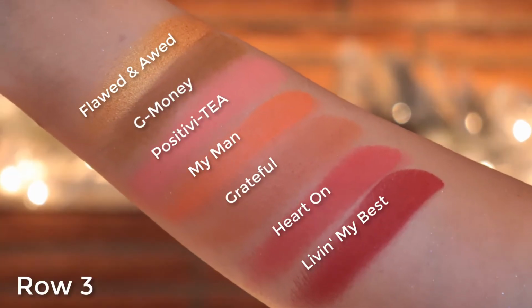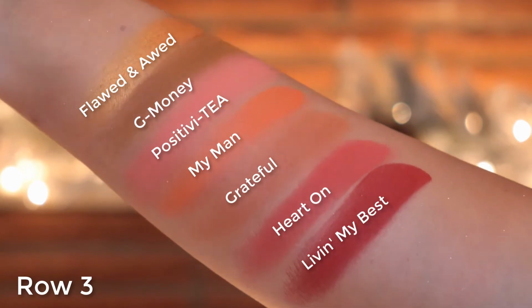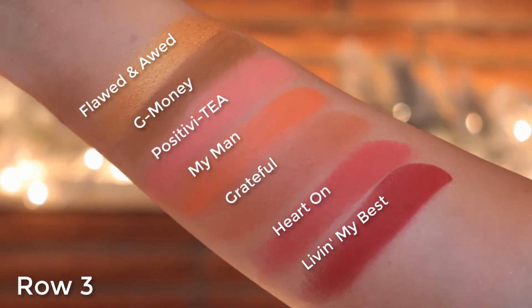The next row I actually really like. This row is very orange heavy. We have Positivity, which is a matte electric coral. They also have My Man, which is a matte neon orange. And then we also get into the red.